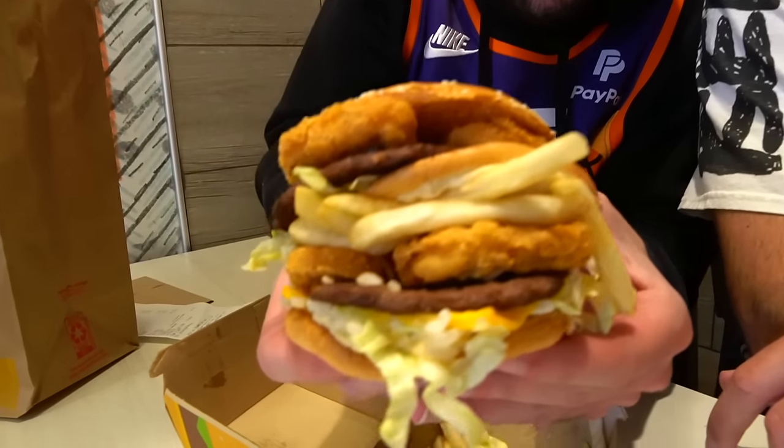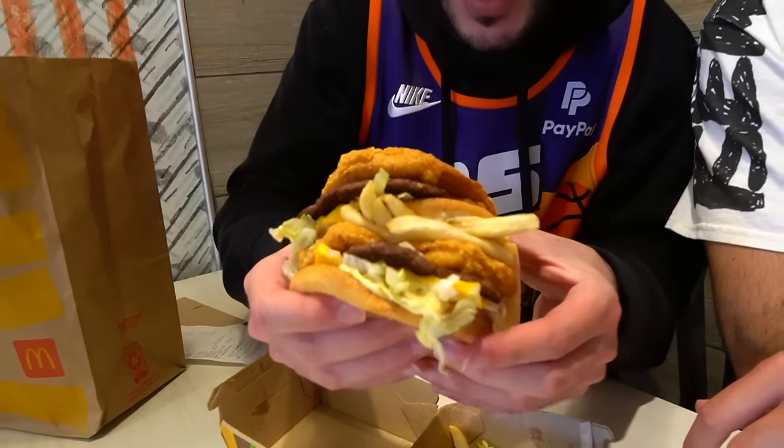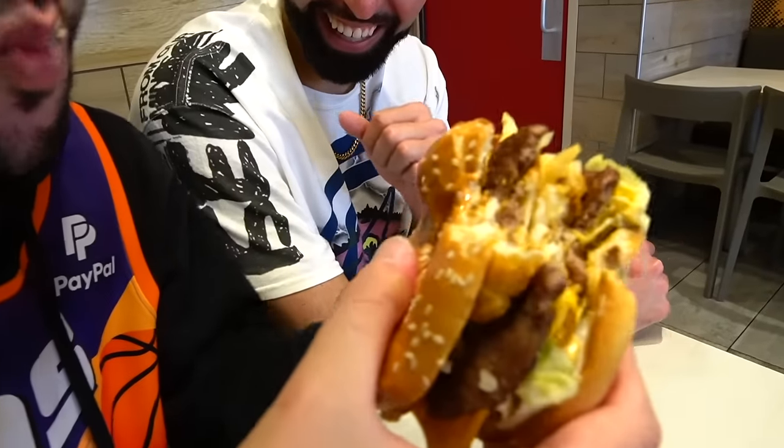What kind of burger is this? I've never seen anything like this. Big, big bite, Brandon. I want a big bite. I don't know if this is gonna fit in my mouth, but I'll try my best for you guys. $16 McDonald's burger. Let's try it. Oh my gosh. Oh wow, let's go guys, wow. Oh my god, got a big bite.